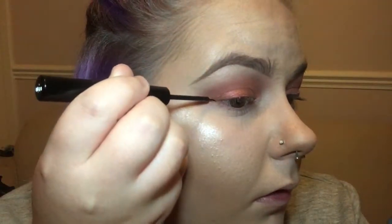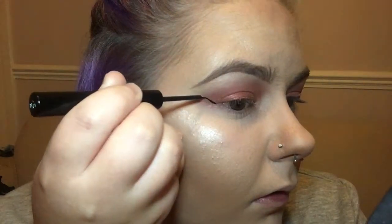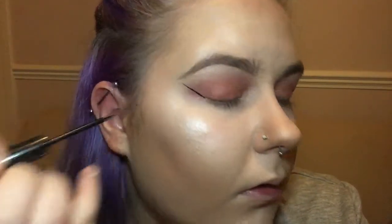Okay, as I said in the previous video, you basically want to follow your eye shape up and draw a straight line straight up. That's where I start. You just want to do a straight line straight up. Like that, straight line, straight up.